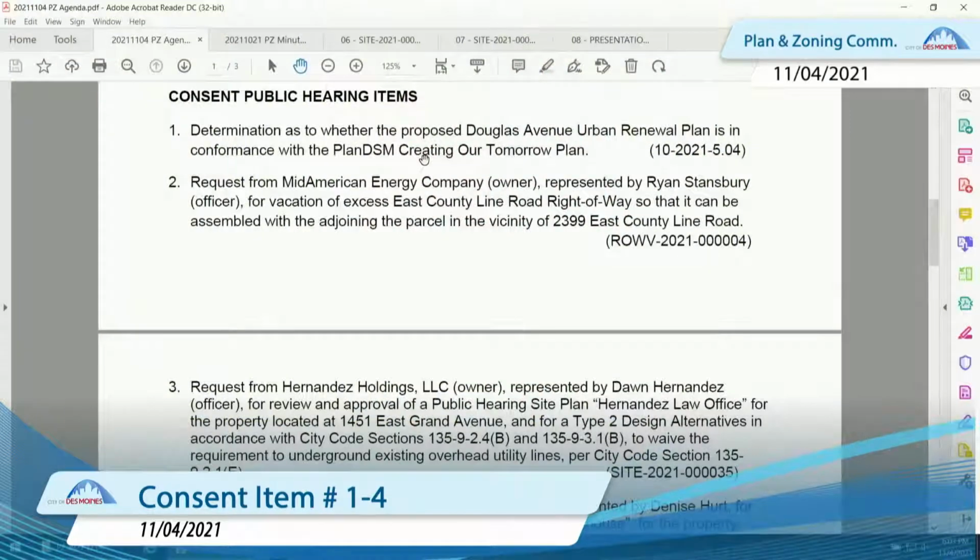Item number 2 is a request from Mid-American Energy Company for vacation of excess East County Line Road right-of-way so that it can be assembled with the adjoining parcel in the vicinity of 2399 East County Line Road. Anyone in the audience wish to have this item pulled from consent? Anyone on the commission? Okay, item 2 remains.